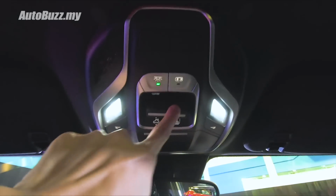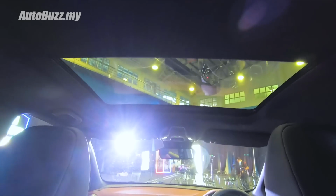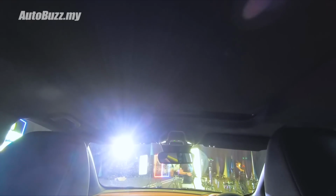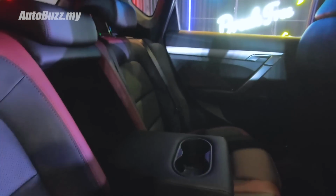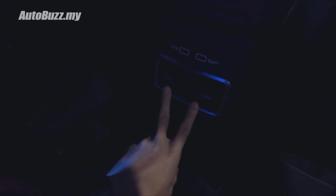Right, now let's close the blinds. Wow. And then complete privacy. As for the other creature comforts back here, you get an armrest with 2 cup holders, 2 USB charging ports at the back here, and rear aircon vents.